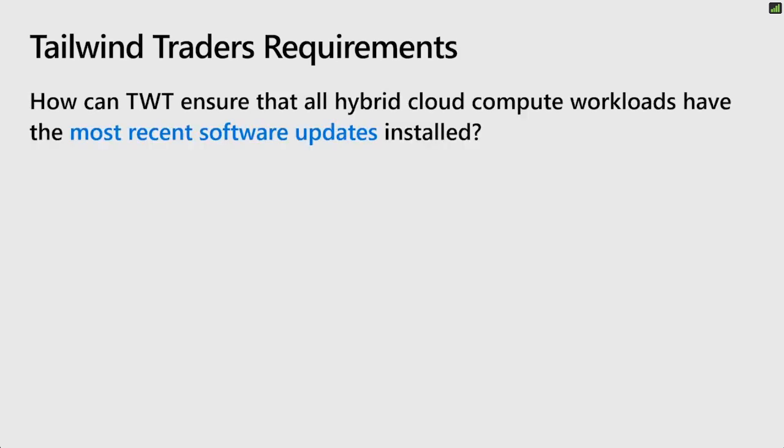So in this session, we're going to look at a couple of different scenarios, and some of the challenges Tailwind Traders is dealing with today. And we're going to have a look at how they can solve these challenges using some of our Azure services.